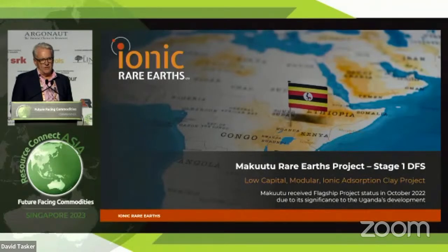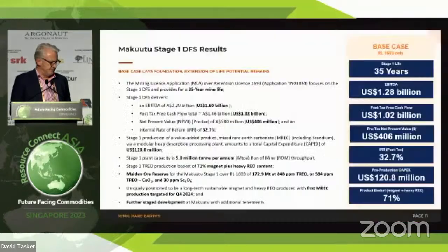So the most recent news is we've just completed our stage one definitive feasibility study. The main takeaways from that extensive study is the stage one, which covers the central license, is a 35 year mine life. It has only $120 million of capital expenditure to get it into production. So very low cost production. We have no radionuclides, so we don't need cracking plants. We produce a mixed rare earth carbonate, and we ship that to a separation plant.